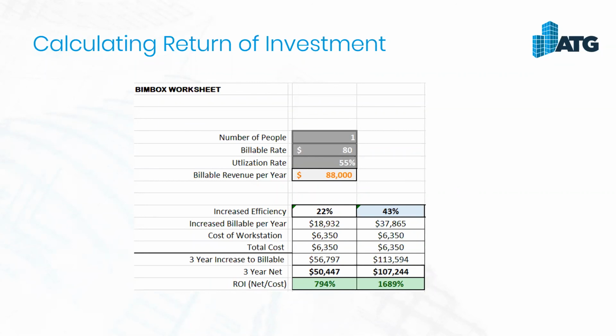So we can take the cost of the machine. In this case, it's $6,350. I don't know the actual values of these computers, right? I've got a rough estimate, because the BIMBOX website, which this is from, doesn't list the prices. But what this is saying is that if I increase my efficiency by having a faster computer, meaning I get more work done, I can add money and make a profit from this.